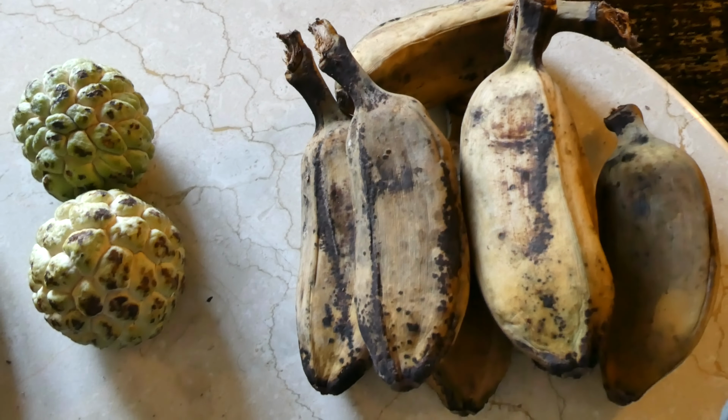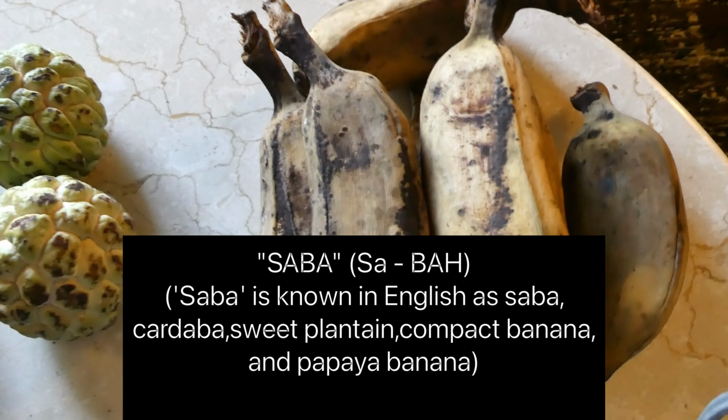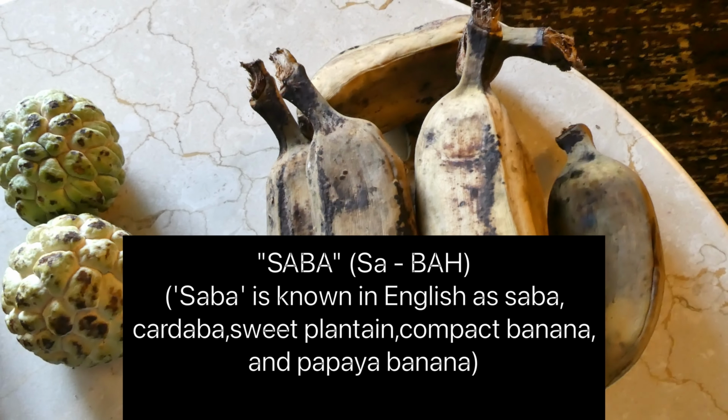This is another type of banana here in the Philippines. It's called Saba. Okay, Saba.